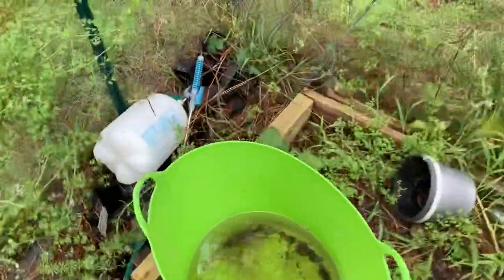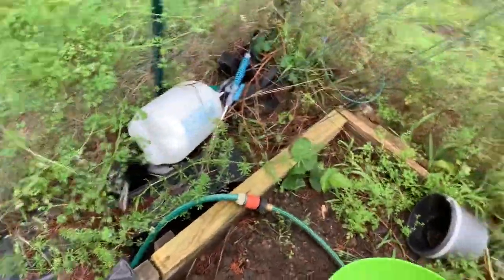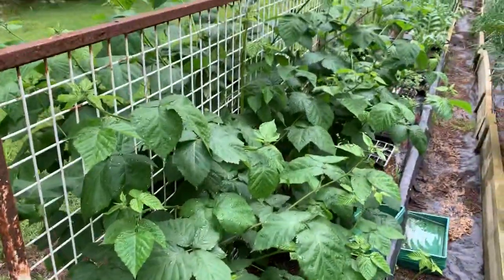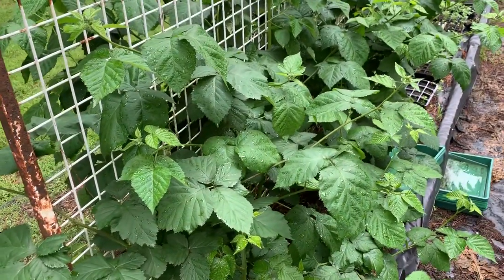There's more over here where it's caught the ground and it's growing. So yeah, the jury is out on this blackberry. If I don't get some good blackberry this year, I think this is going to come out, and I'll be planting something else there. That's my garden bed number 2.